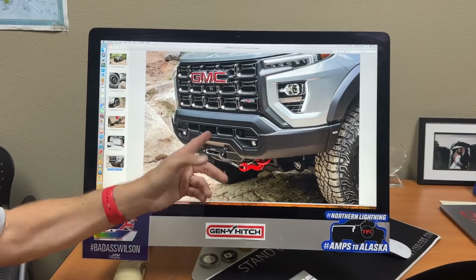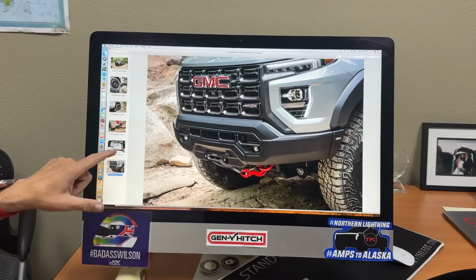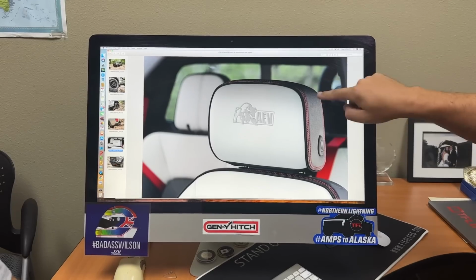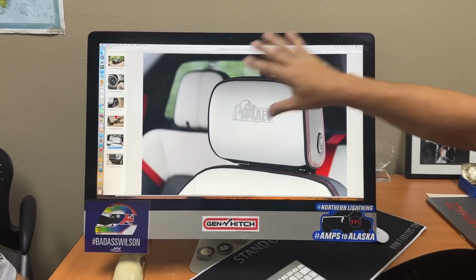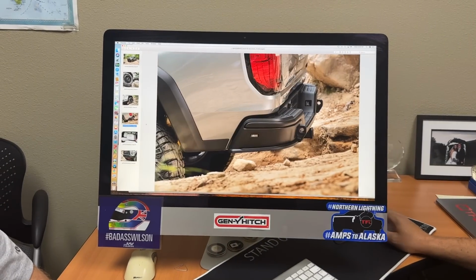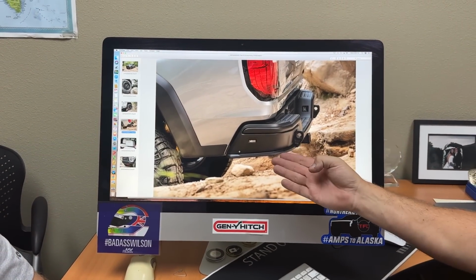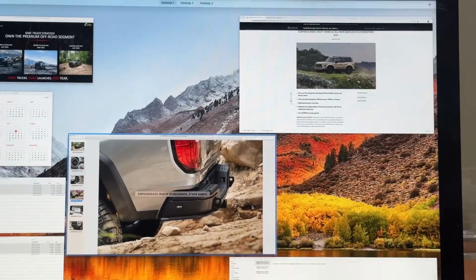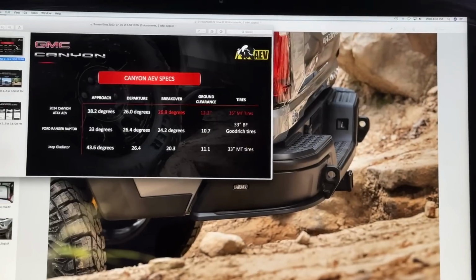So I also noticed you've got some AEV headrests. Yeah, interior touches. And I really like this white, red and black design that they have on the inside. They also have skid plates galore, right? So they're known for skid plates. This is another view of the rear bumper. Actually, for the rear, I have some comparison data because you're probably wondering, how does this compare to some others?